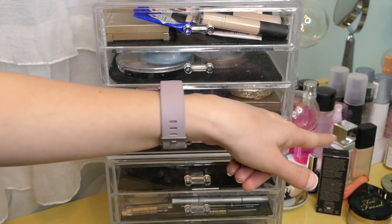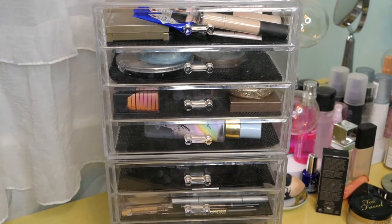Oh, you can see some sneak peeks over there of some VIB. Oh, can you figure it out? Can you figure out what's in that box? What's in that box? Okay.